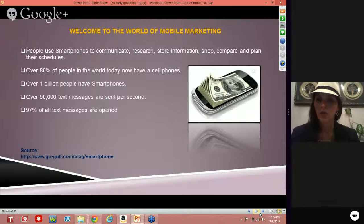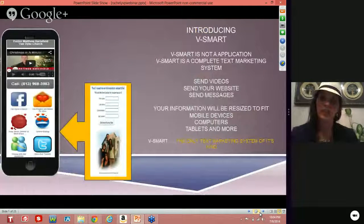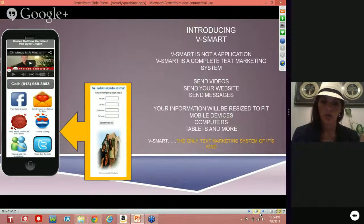People use smartphones to communicate, research, store information, shop, compare, and plan their schedules. Over 80% of the people in the world today have a cell phone. 1 billion have smartphones where they can actually pull up a website or shop online. 50,000 text messages are sent per second, and of course 97% of all text messages are opened within the first 10 minutes of receiving it. So introducing the vSmart. It's not an application, it's a complete text marketing system where you can send your videos, your website, messages, and all your social media information, and it will all be resized to fit whatever device the individual is looking at it on, whether it's a smartphone, an iPad, a computer, or a laptop. So vSmart is the only text marketing system of its kind.